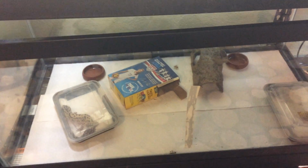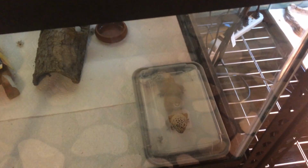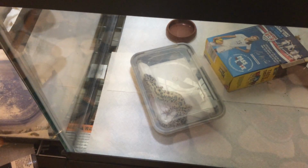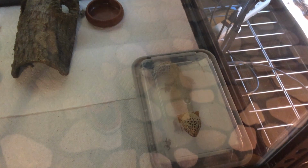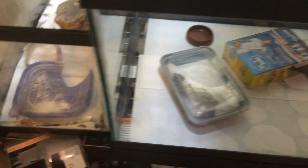Over here is a 40-gallon breeder. Let me focus for you guys. Here's a 40-gallon breeder with Petunia and Violet. This is my stripe designer, Violet, and then she is my, I don't remember what she is. She was some type of carrot tail, maybe a high yellow carrot tail, maybe. I don't know. I don't remember.